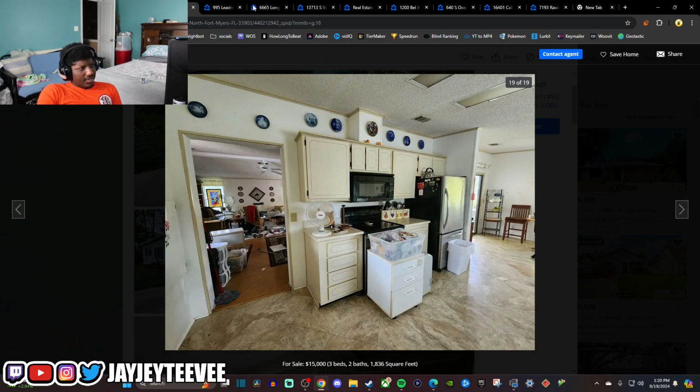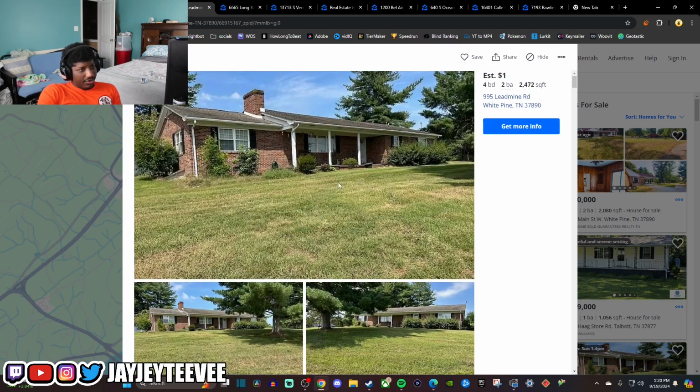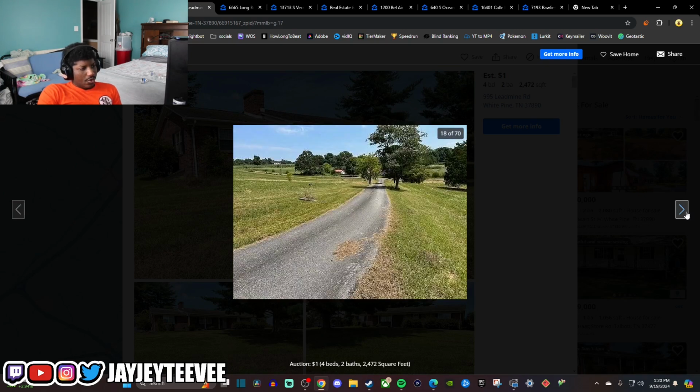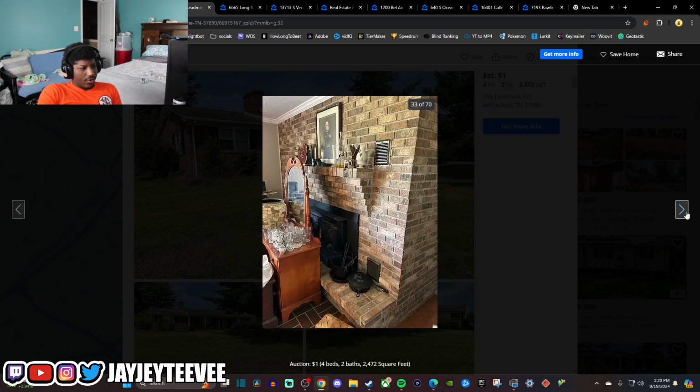I like this house, though. I like this house. 15K. I like this. Another $1 crib. Estimate at 480K, which sounds absurd. But somehow they're going to fit four bedrooms in this house. They have 70 pictures of a whole lot of acres. I'm assuming you get all of this if it's 400K too.